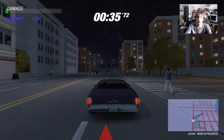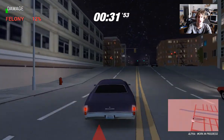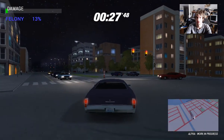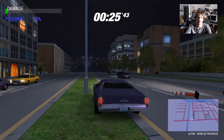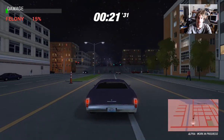Attention all units, we're now in pursuit. The suspect is heading north.